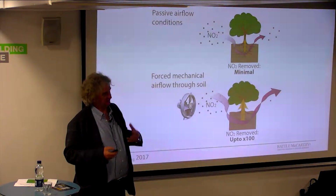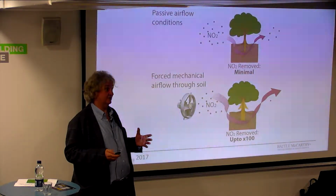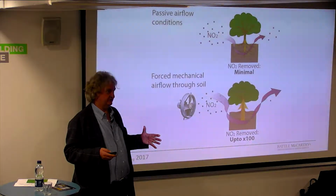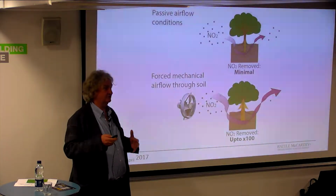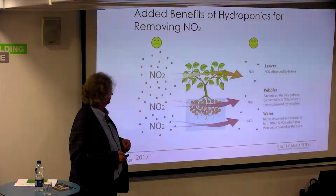But we're now developing fans to pump the air through the soil, and it's not as simple. You've got to look at the soil, make sure it's not compacted, and consider how much energy you're using. But yes, what was one tree can now process 50 trees, 60 trees, hundreds of trees, so we're now pumping air through the roots of the trees.